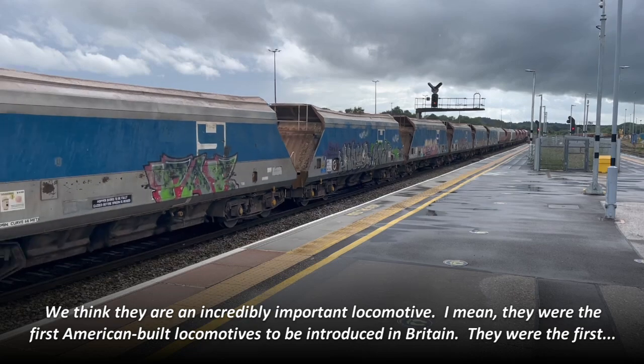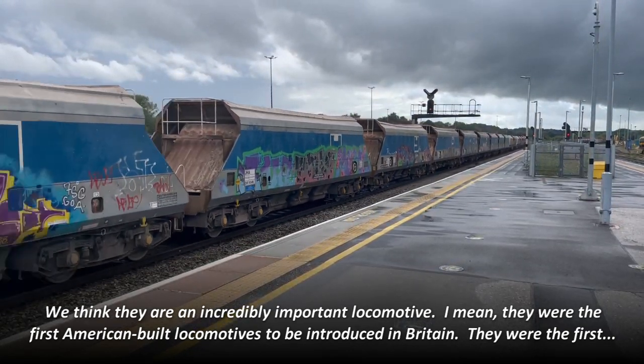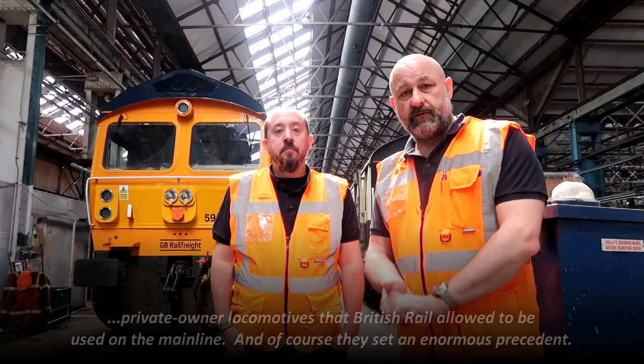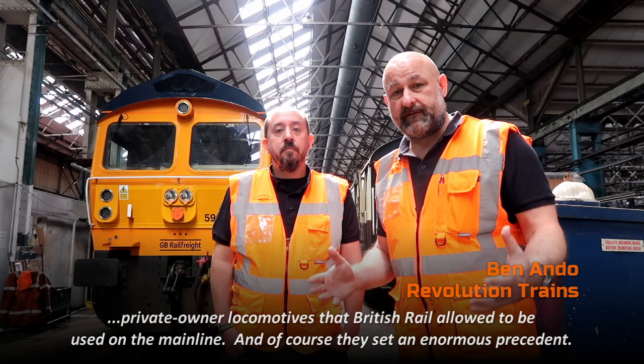They are an incredibly important locomotive. I mean, they were the first American-built locomotives to be introduced in Britain, and they were the first private-owner locomotives that British Rail allowed to be used on the main line. Of course, they set an enormous precedent.